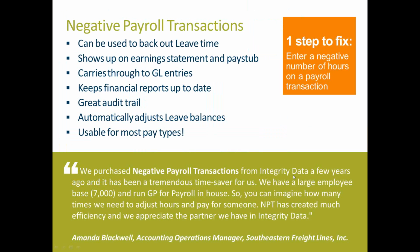Those updates obviously carry through to the GL. That's the primary purpose for doing those. And what's nice about that is you're going to keep your financial information and your payroll data in sync so that they're telling the same story as you look at reports as far as cost. Obviously there's a complete audit trail for those transactions.